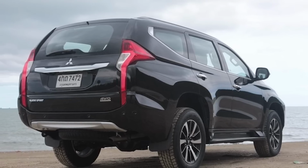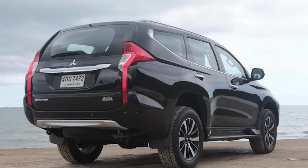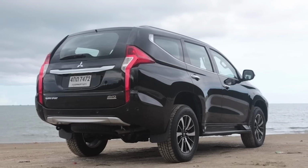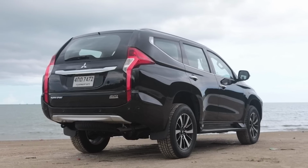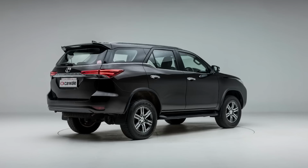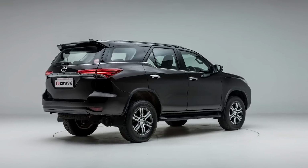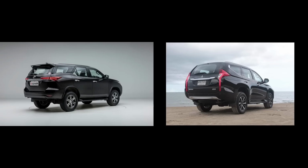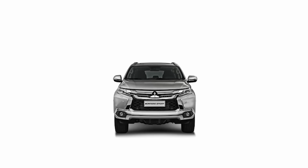The rear overhang is pretty long, and these upswept lines and the upswept bumper give the illusion that the Montero has a very elongated, upward-pointing rear end. I do prefer the rear end of the Fortuner. While I'm not a fan of the window line, the taillights look better, and the wraparound window gives it a less boxy look. Okay, I do like the Montero side profile better.